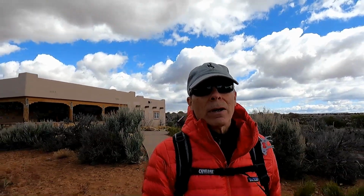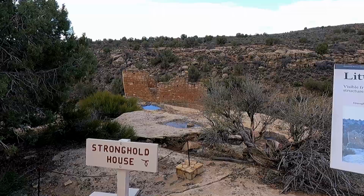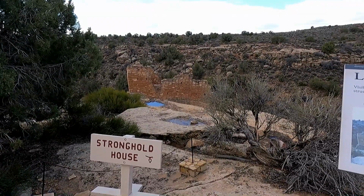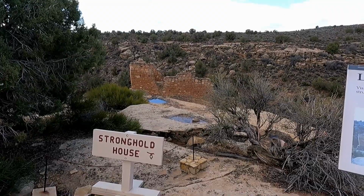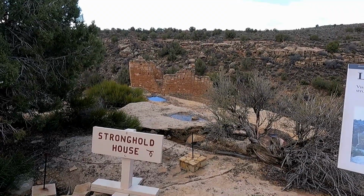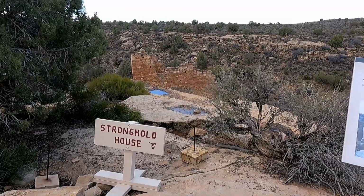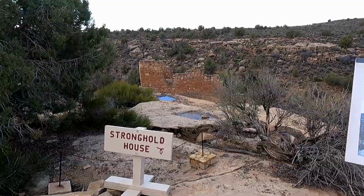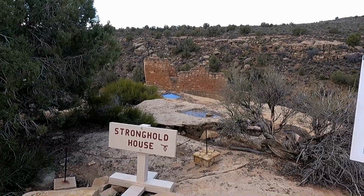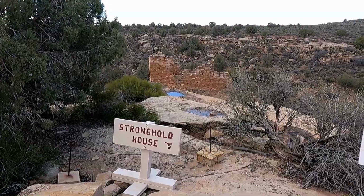So here we go. This is the Stronghold House. It was named because it looked like it was built to defend something, but there's no evidence that it was ever defending anything. They might have just been building it for the terrain or with what materials were available. And this is actually the upper story. There's a lower story down in the canyon that has eroded away and is just rubble. And to get into it, people would climb into toe holds and hand holds.